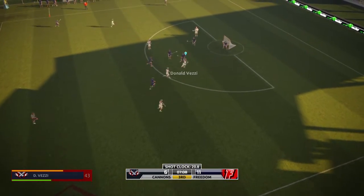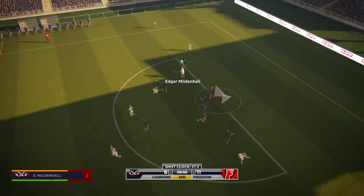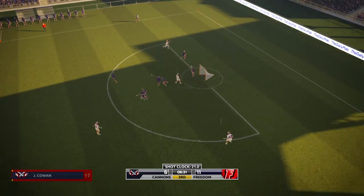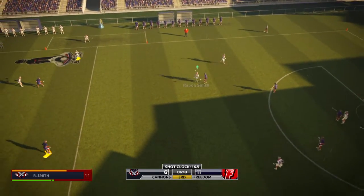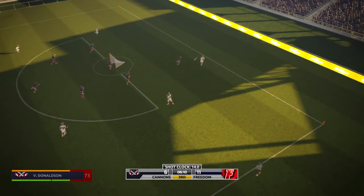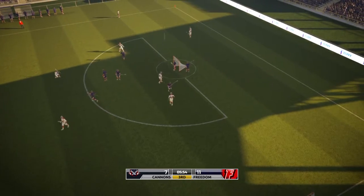Vezzi slings it, sails wide. Left side right. Donaldson. Left side left. Cowan wants it, and they get it back. Shoots. Shot is high and over the goal. Left side left. Alford steps in to shoot, buries it.